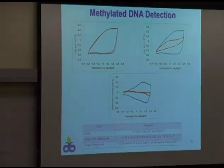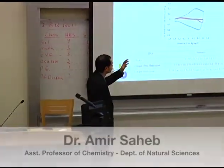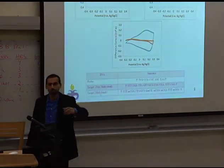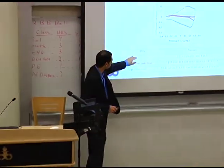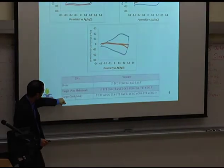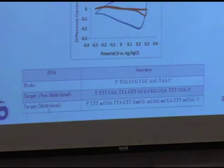And you can have lower bounds and upper bounds for these signals to program into your device, to determine if it's above a certain threshold, it's a positive test for that event, for that hybridization event in this case. So this was the sequence we used for the probe DNA and the respective sequences for the target non-methylated and target methylated. It's the exact same sequence except here you see the cytosines are all methylated. It's the hypermethylated sequence from the gene.